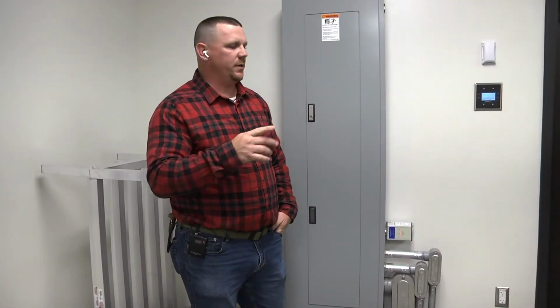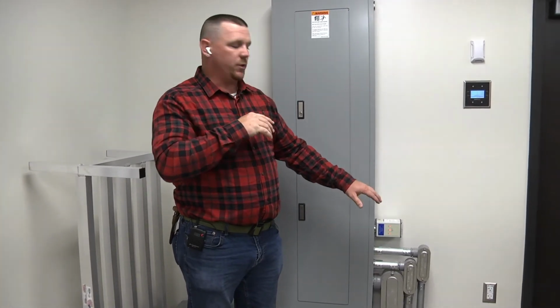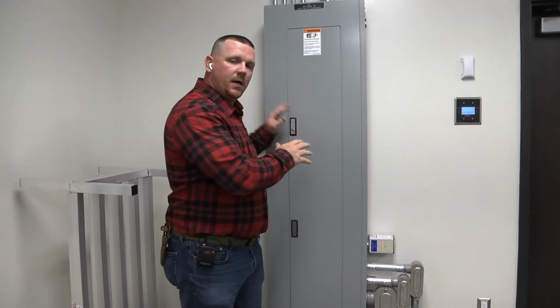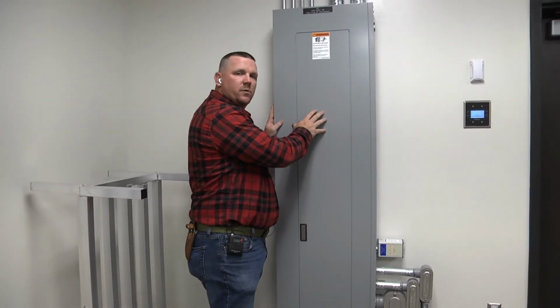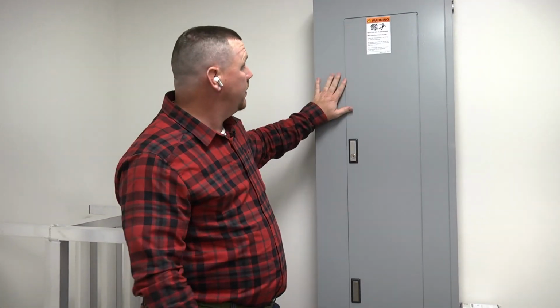Okay, there was a question about the power and the lighting that's in the kitchen. Power and lighting is going to be fed from the main electrical room. It's not going to come off the kitchen panel. The kitchen panel is for equipment only. That'll conclude my training on KP.